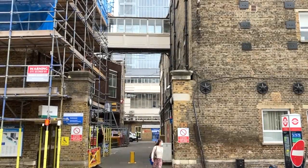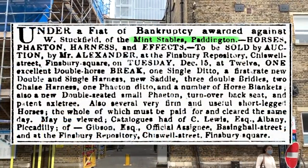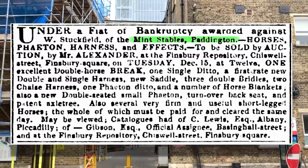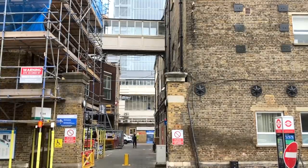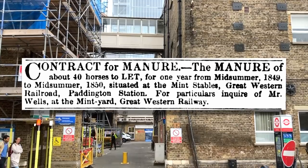The Mint Stables appear to have come into being at around the same time Paddington itself was growing. The earliest reference I found to them dates from December 1840, when an unfortunate fellow working there was declared bankrupt. By 1849, the stables were home to 40 horses, as shown in this advert offering a contract for their manure. Any takers?